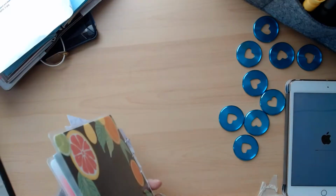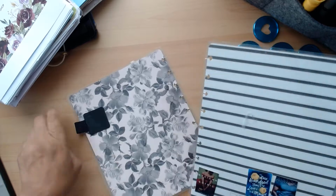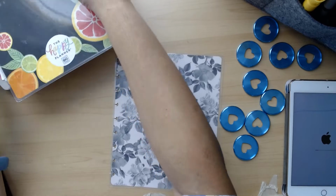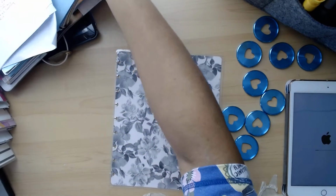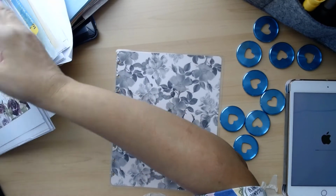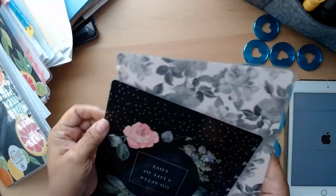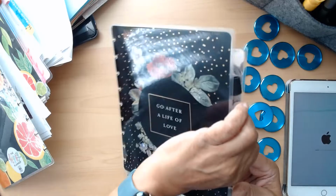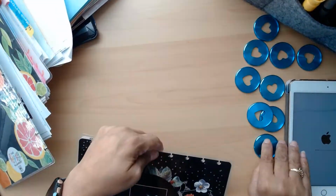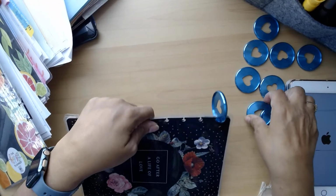And we're going to make sure that I get myself on camera. So like I said, this is going to be a transformer planner. So I'm going to take, picked up the wrong cover. Let's try this again. Trying to keep the inside in order. Okay, so we're going to start with these two. So what's upside down? We're going to start with these two. Okay, so the first thing I do is put the disc on just the covers, not on anything on the inside yet.